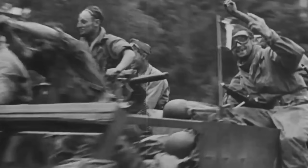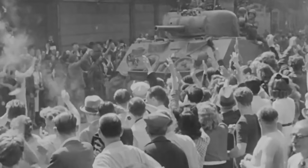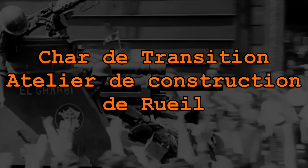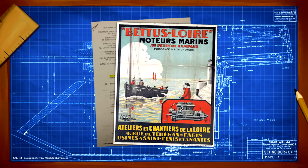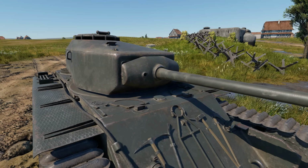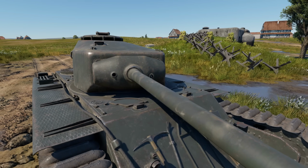Now once more able to openly develop and produce tanks of their own, the French quickly set to work on what would become known as the Transition Tank ARL-44, with some hefty goals for 500 tanks equipped with a 75mm gun in a turret produced by Atelier de Construction de Châtillon-Commentry at Saint-Denis, or ACL. However, this was later reduced to 200 and then again to 50, although in reality this would only result in a single one of the ACL turreted ARLs being completed.